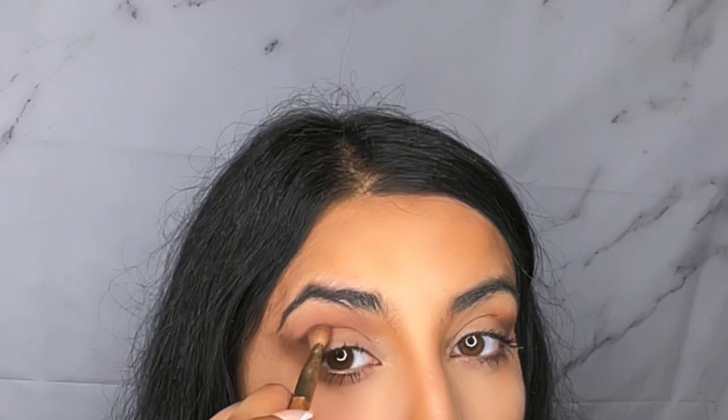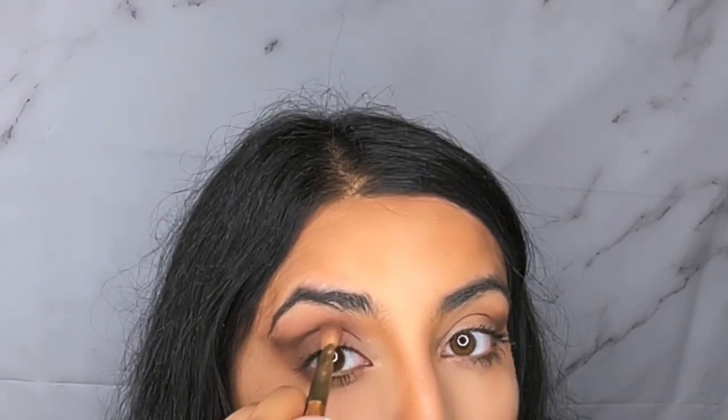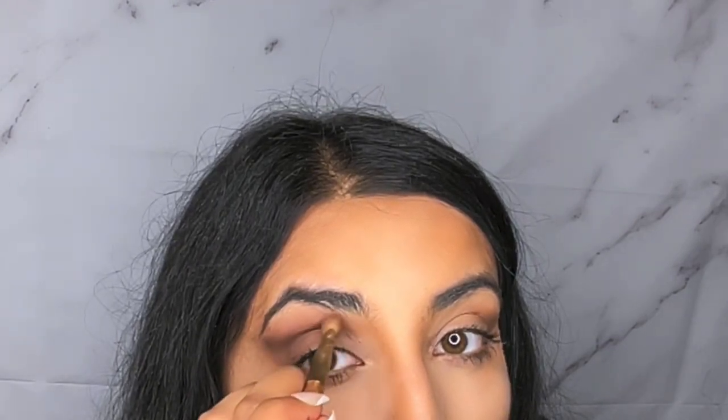And then I go in and I do my other lid in the same fashion, although whenever I do the other eye, it does end up becoming a little bit darker. That's all good, because we can always blend that out.